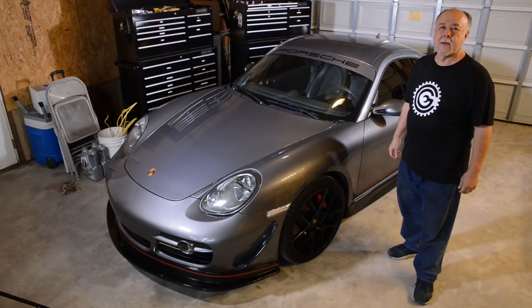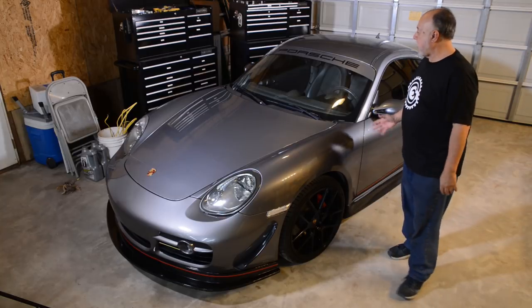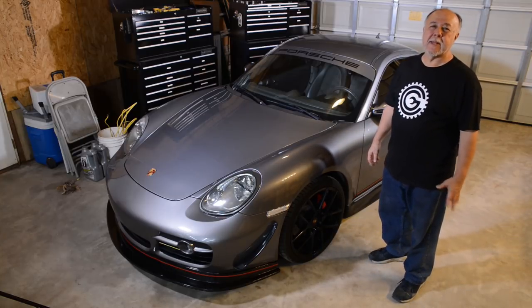So, like I said, I bought the world's ugliest sports car. I mean, yeah, when I looked at this thing, I thought, oh man, that is ugly. But I ended up buying it. You ready? Here it is. This is my new to me 2006 Porsche Cayman S.